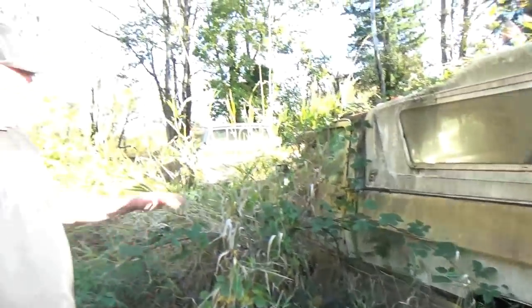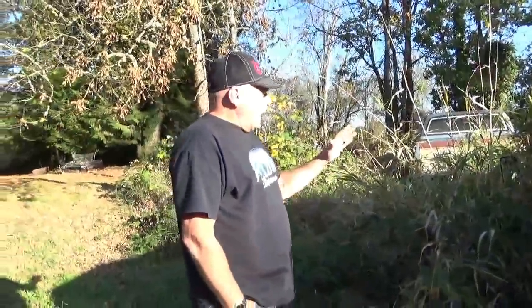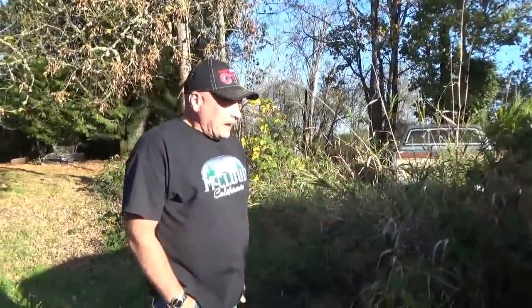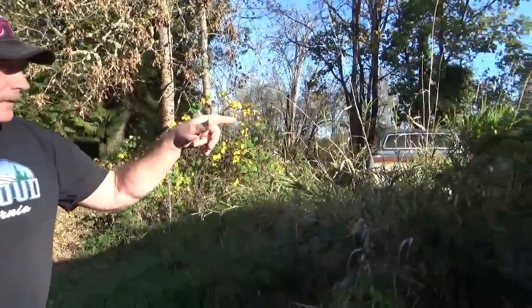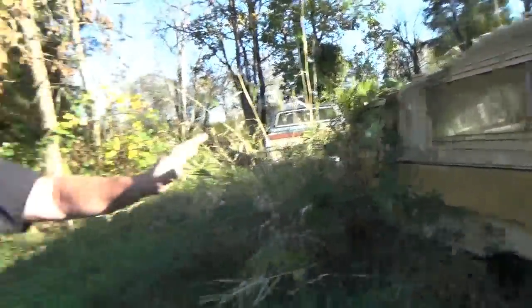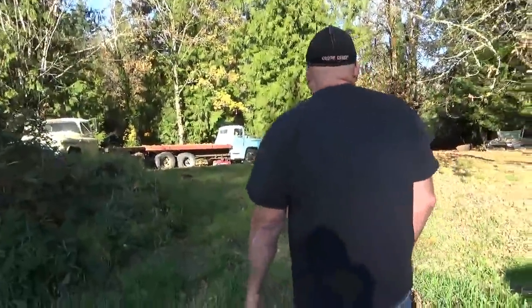And the story on this is a guy drove it, and back when diesel was expensive, he bought a Toyota and parked this beside his shop, and then his son inherited it and sold it to me. The bed in that thing looks like brand new, like a new truck's bed, because it's had that canopy on it the whole time.